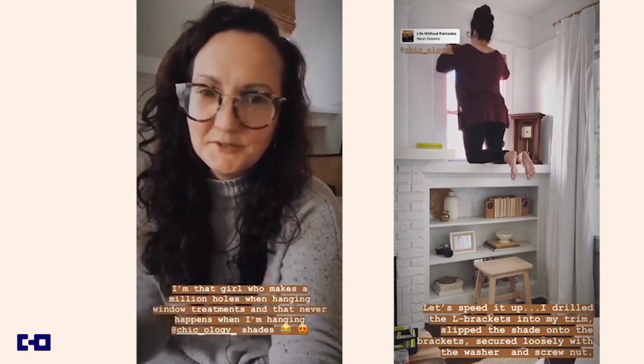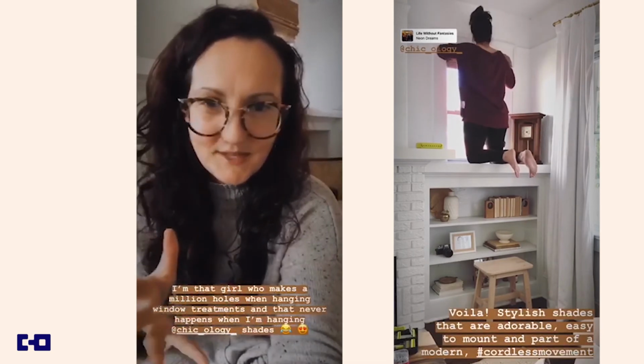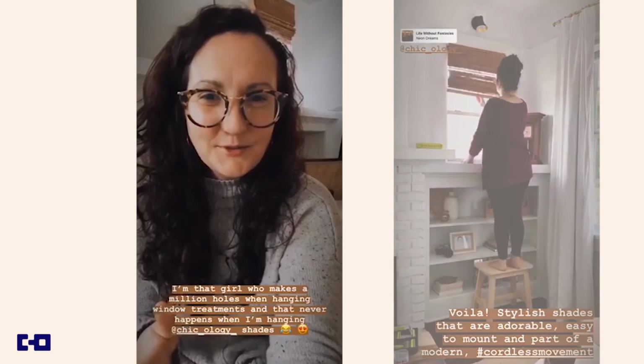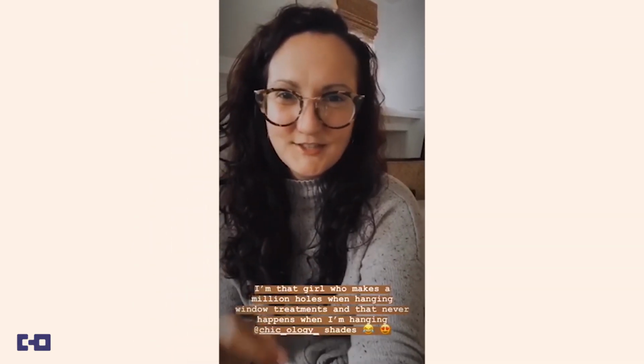So you don't have to worry about filling nail holes and making a bunch of holes like sometimes you might need to. So I'll show you what I mean, but our windows are really old and really small, and Chicology shades work like a charm.